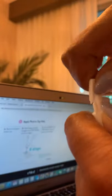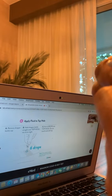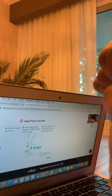Okay. Be careful. Hold it vertically half an inch over the top hole and slowly add 6 drops into the top hole of the card.